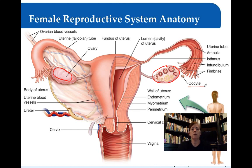And then hopefully just one oocyte is released every month during ovulation. What happens is that oocyte is released and it actually travels out into the interior of the pelvic cavity. So there is a period of time where it's basically not contained within the reproductive system. It's just out there in the pelvic cavity.